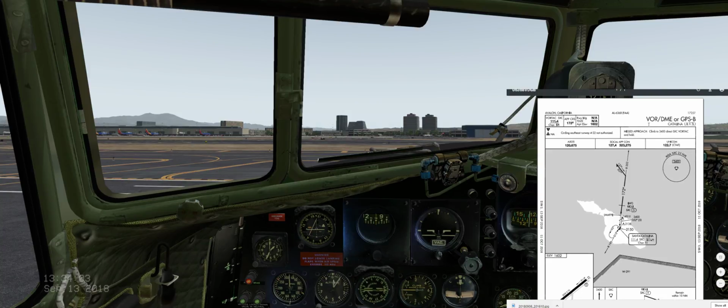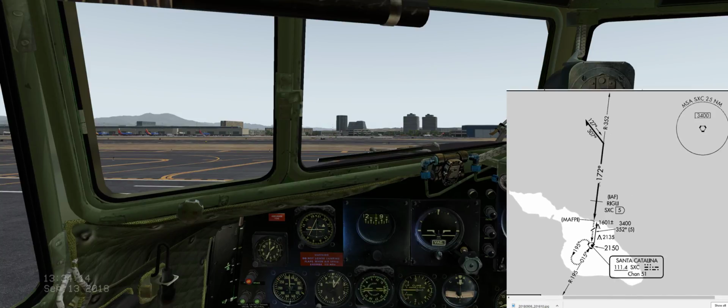The missed approach is climb to 3,500, direct to Santa Catalina VOR and hold. You can see we're coming in this way, and the runway's facing this way. So if we have to go around, we'll just go straight ahead, and then we'll do a parallel entry, make a right turn to intercept the 051 radial inbound and make left turns in the hold. And then we'll announce it on the CTAF. There's no climb via SID there, it's just climb and maintain.